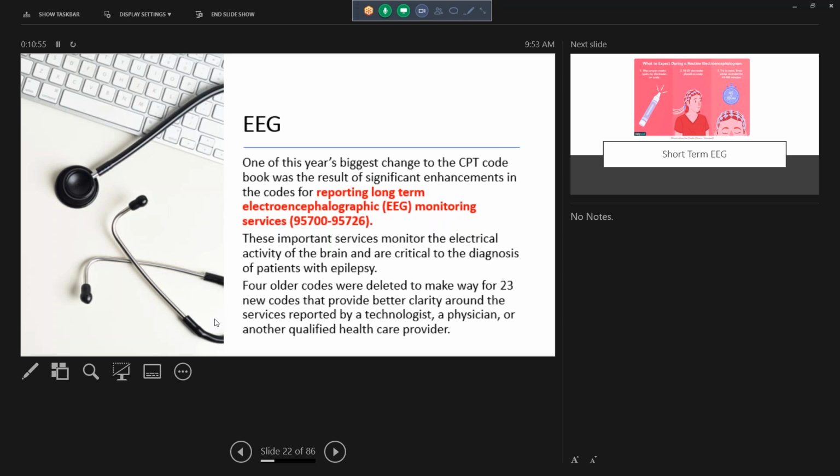The biggest change in CPT this year, is there anybody in neurology here? Neurology. See, we could skip it, but I got to drag it out. The biggest change in the CPT this year is that they changed all the EEG codes. Not the ones that we would normally be used to, not the ones that your neurologist does, but the ones.